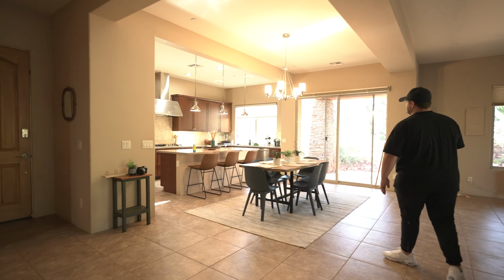Today we're going to be touring my Sedona home here, one that we purchased with Creative Finance that I'm turning into a short-term rental. I want to show you exactly why I purchased this property for my portfolio, but also kind of give you a look around.